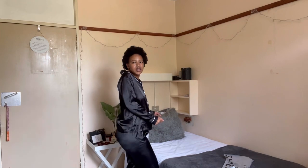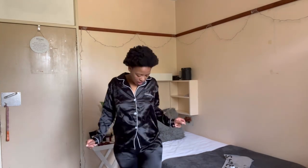It's not bad, it's my size, they fit perfectly, but I'd want them to be just a bit loose here, so I'm going to buy them in a large size, because this is a medium. So yeah, let's try on the next items. We're almost done. Okay, now we go to the swimwear.